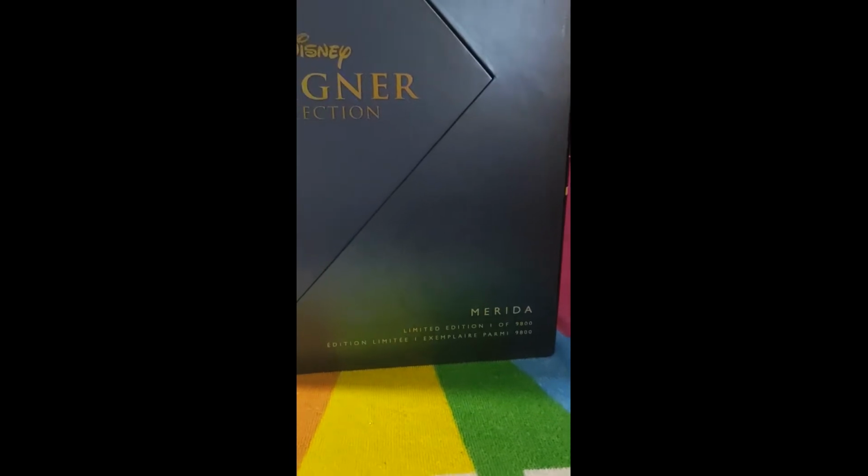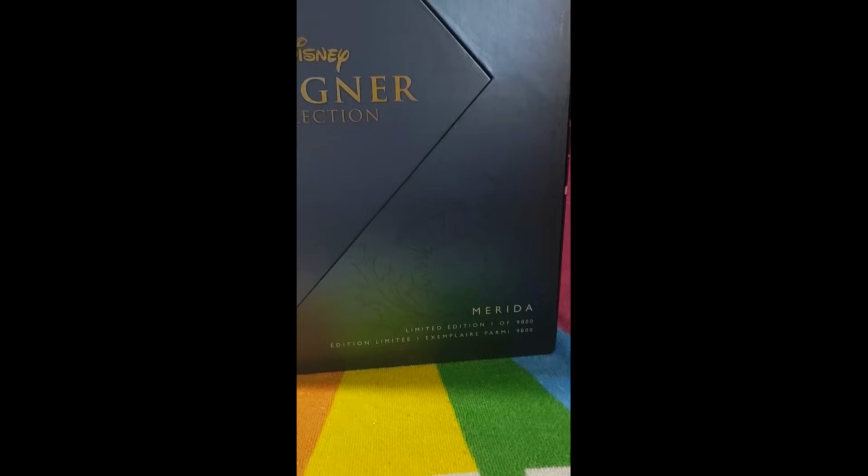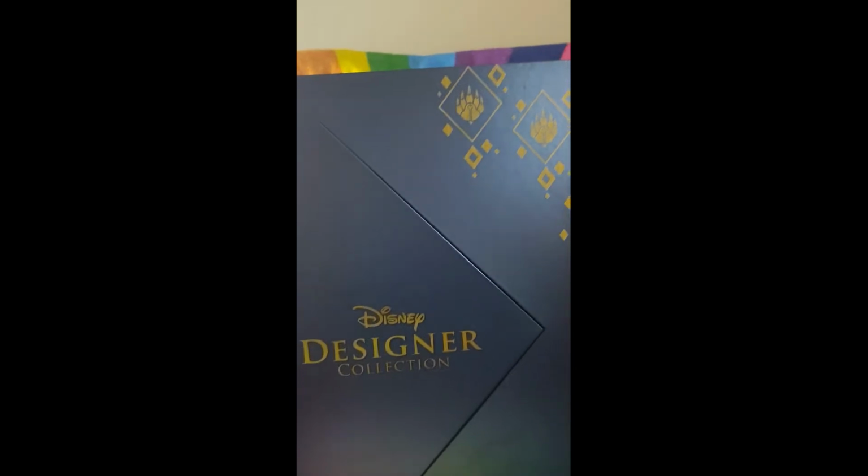You will see here at the bottom that they are a limited edition doll. They are only making 9,800 of these dolls, so when they're sold, they're gone. You'll be able to get them from resellers on eBay and the like, but for now, you can still get them directly from Disney without paying the exorbitant prices.